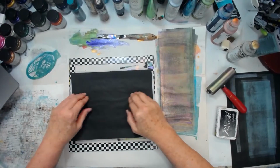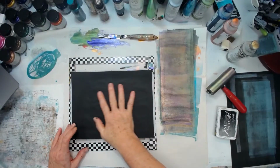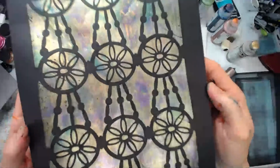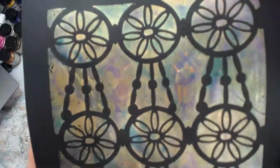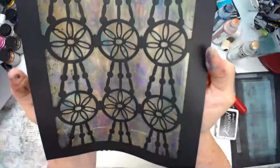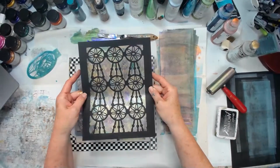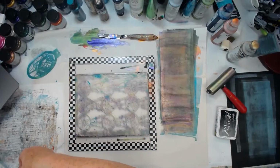I think this background's going to be a little cray-cray, but we'll see. Oh, it is. But see how those black dream catchers coming through the stencil broke that up and makes it look really cool, actually. It looks kind of like raku. And Mama loves some raku. That's cool. I really like that stencil. And there it is again.